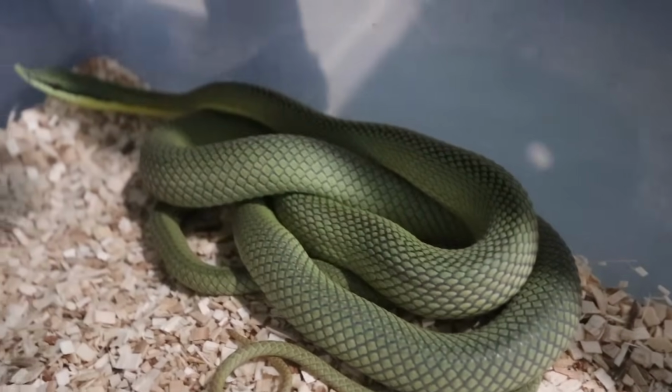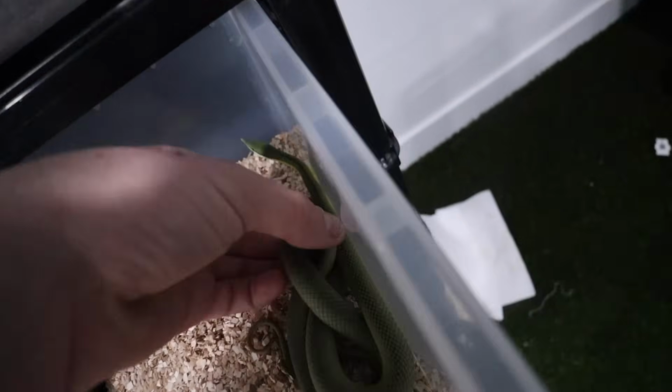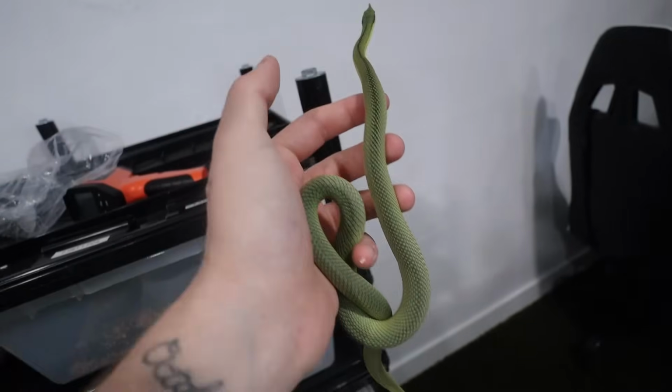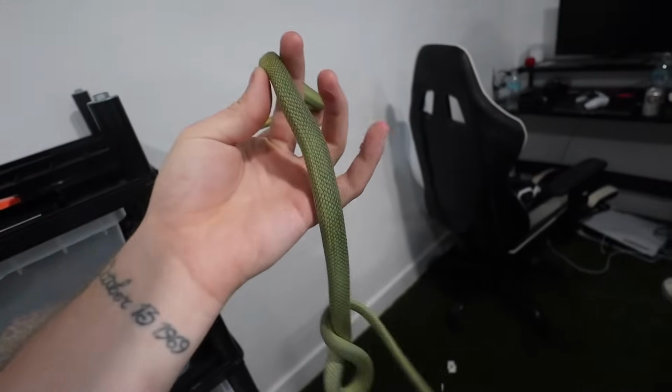Here's a little update on our green Barons racer snake. Now, this is not what we're going to look for today. We're looking for the Barons, but not that green phase. Still very beautiful, just the blue you can't beat.